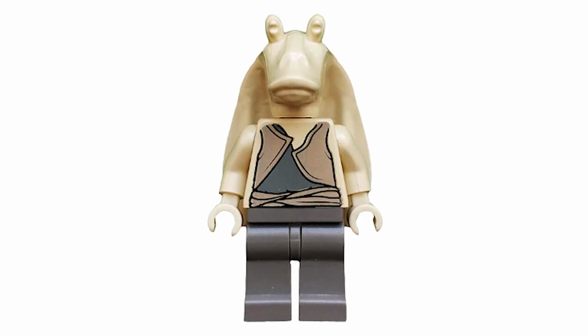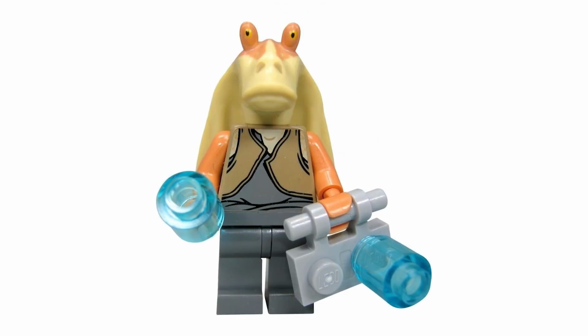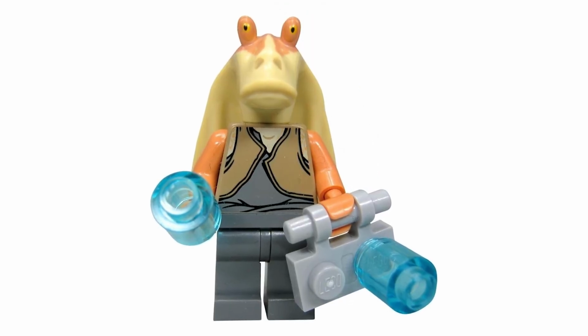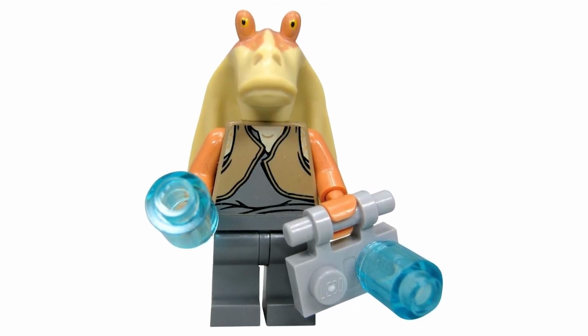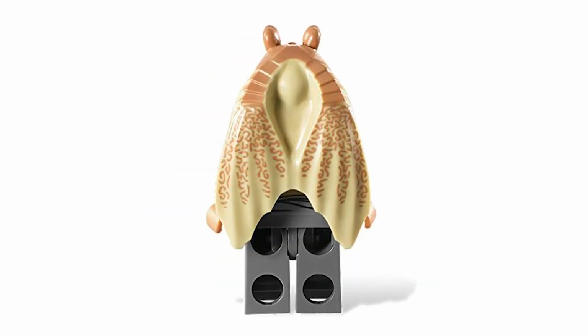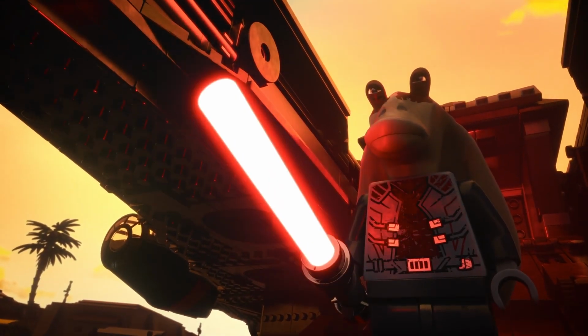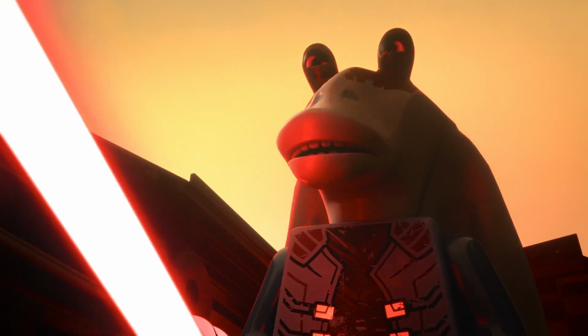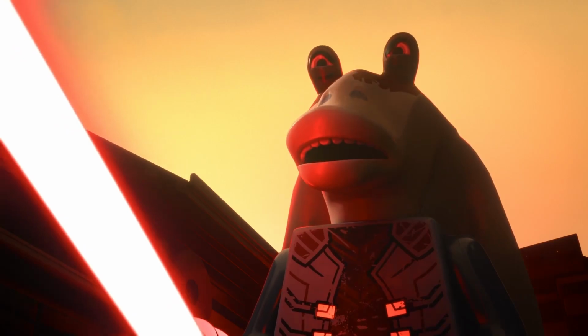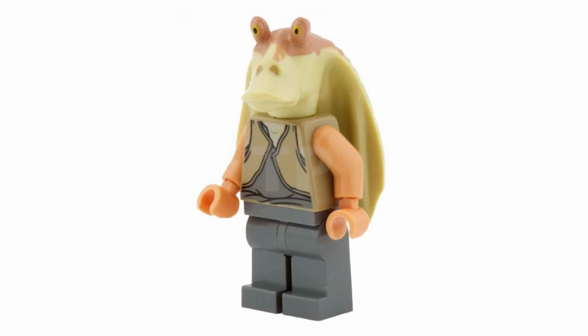Ultimately, however, the original version is very plain with not very much printing, so I decided to go with the 2011 version for this list. Once they added some extra detail to Jar Jar's headpiece, it was over. This figure looked perfect, and I can't wait to get the Darth Jar Jar figure later this summer in the Dark Millennium Falcon. Jar Jar Binks has always been a controversial character, but the LEGO figures have been fantastic the entire time.